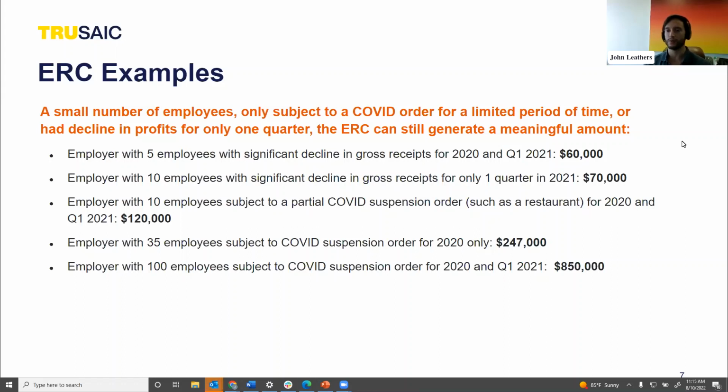And so on that first bullet point, a company with 5 employees that experienced declines in their gross sales was able to generate a credit of $60,000, and that's cash right in their hands, the check that the IRS mails to them. Second bullet point, employer with 10 employees, they only had a decline in their gross sales for 1 quarter, and they were able to generate a credit for $70,000.